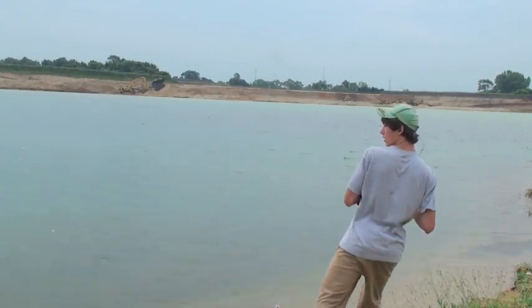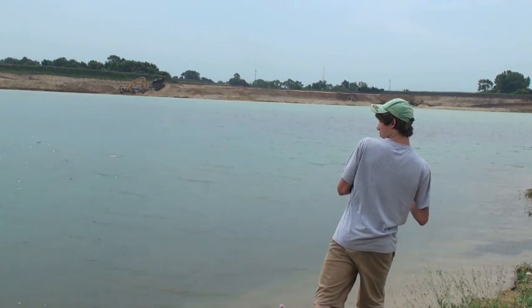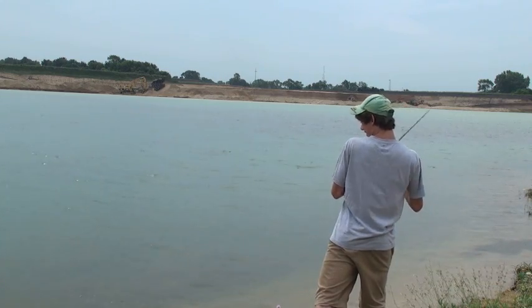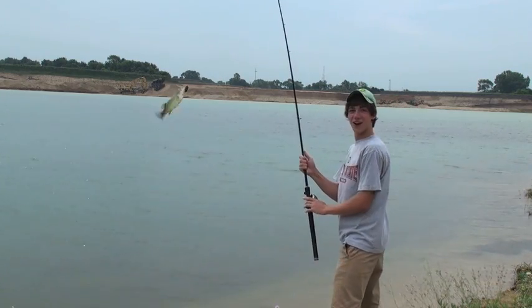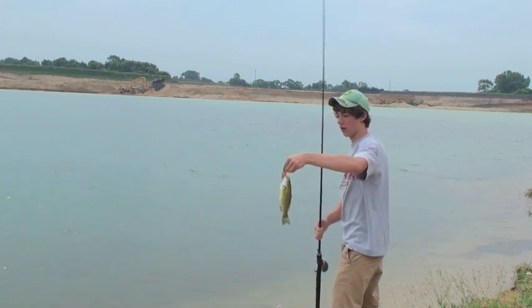There's one. There's one right there. Just one right there. Look at that. On the crankbait, folks. Just a little guy. He hit it as soon as it hit the water. He must have been sitting right on top of it.